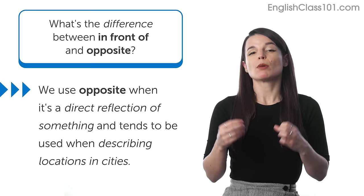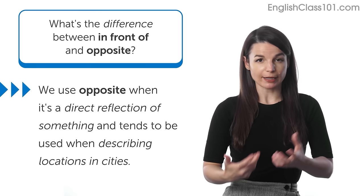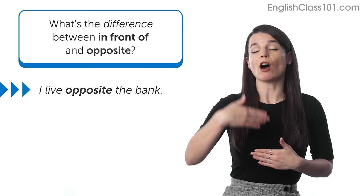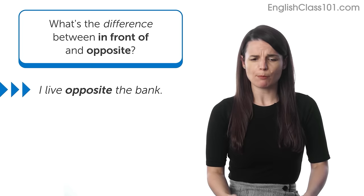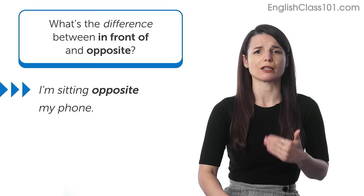But we use opposite when we're talking about something that's like a direct reflection of something. And there is some flexibility with this expression. We tend to use it a lot when we're talking about cities and buildings. So for example, if you say, I live opposite the bank, that's okay. Of course, your house is not a bank. That's fine to say, I live opposite the bank. It's just like you're saying you live in a direct line of sight from that thing, and the two things are roughly the same. So if I put my phone on the table at a restaurant, I would not say, I'm sitting opposite my phone. That sounds kind of strange because the two things are not equal. So this is how we use opposite to talk about positions.